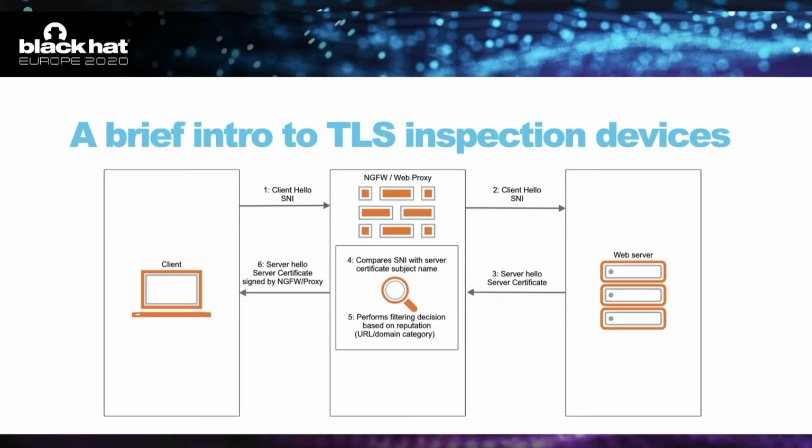Then the TLS inspection device completes the handshake by signing an emulated version of the certificate presented by the origin server, and it does this with its own internal CA. This CA is trusted by the client, and thereby the TLS inspection device is able to work as a man in the middle. The inspection device then presents this emulated certificate to the client, while also emulating most of the values in the original certificate, like validity, whether it's trusted, untrusted, self-signed, etc.